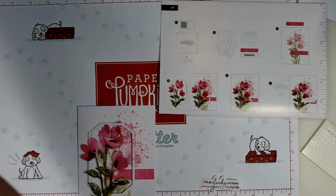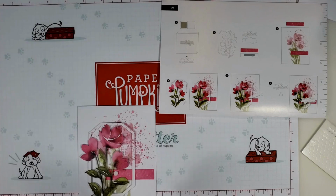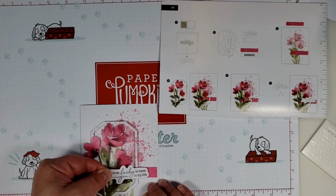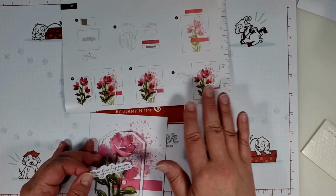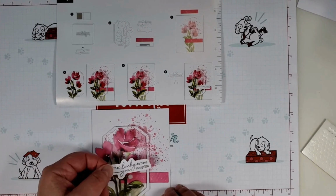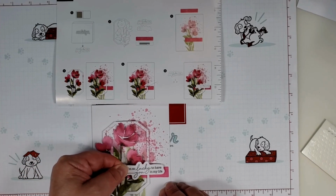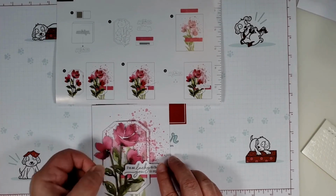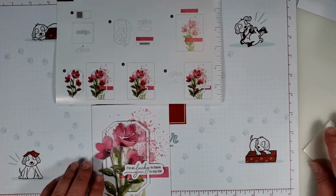I'll remove that backing and the one off of here, and then our greeting. Let's see, how do they got it placed? Let me kind of get this so you can see how they got it placed. So this is, and I want to be in the camera too. So this is going to go right there. And then they show there's the 3 sequins.